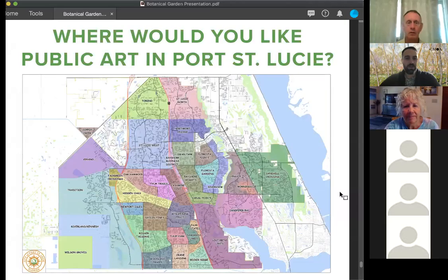I do want to show, because I don't know where all of you live, and maybe that's something you can share, this map of Port St.